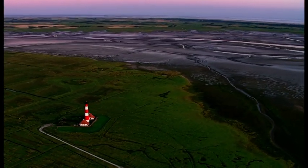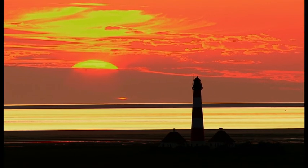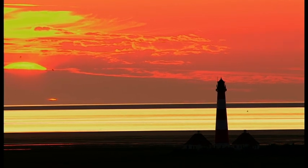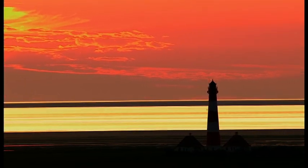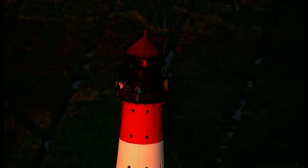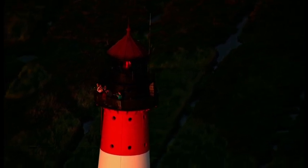Visible from afar, Westerhever, the most photographed lighthouse on the German coast. The two former wardens' houses are now a national park station. Here young volunteers stay for a year as wardens. The spectacular view from the tower is an added bonus.